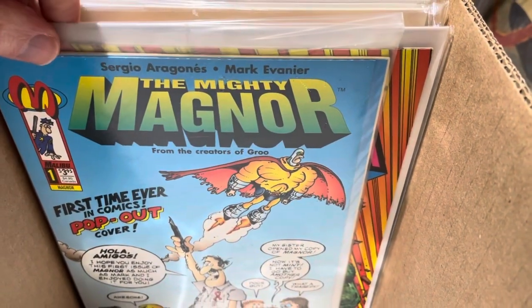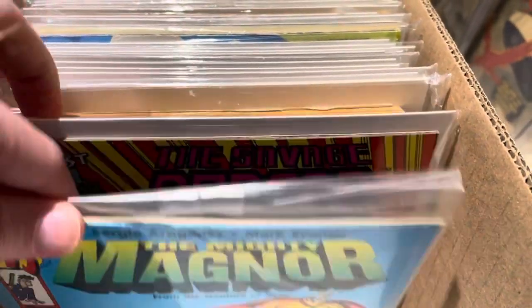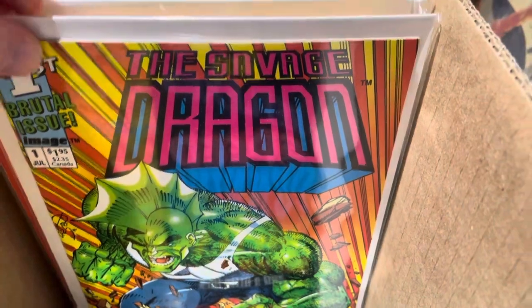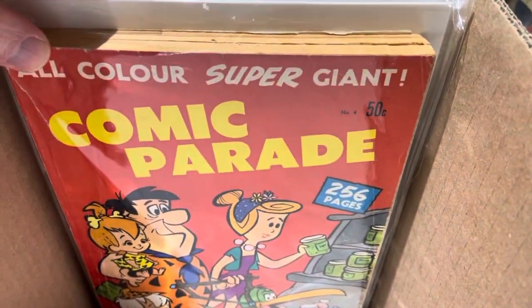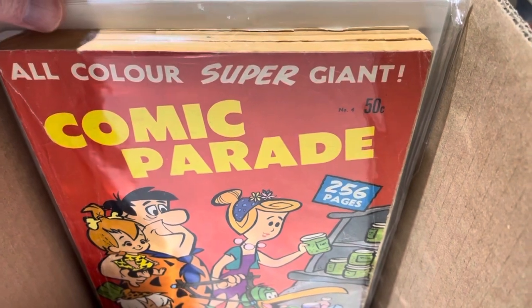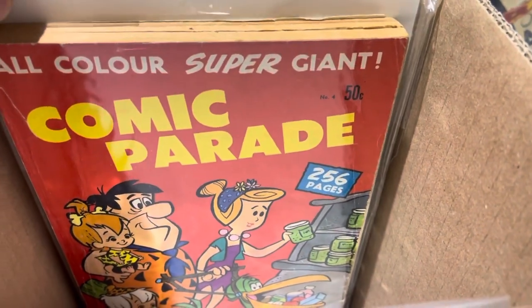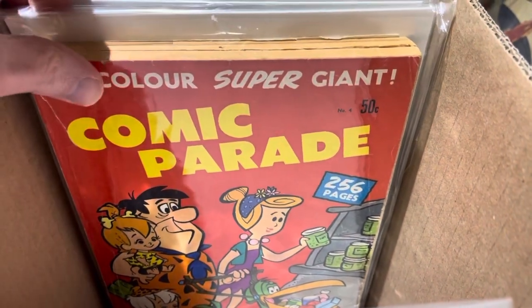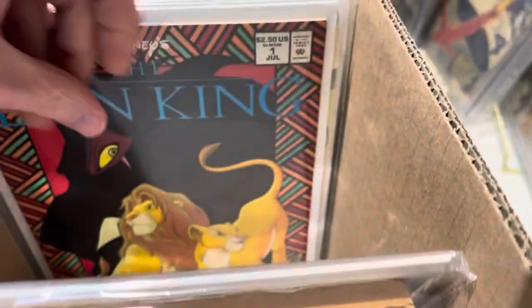Then we have the Mighty Magnor, same artist and writer. And then we have Savage Dragon #1. This one everyone probably has. It's a really common one. And then we have Comic Parade. This has actually got a very early Space Ghost appearance in it. It's kind of like a British comic that reprinted a lot of early comics. So it's kind of cool.